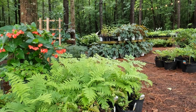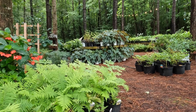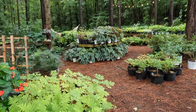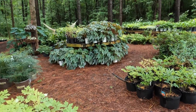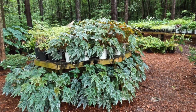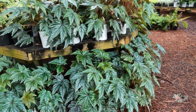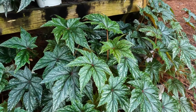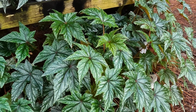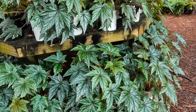And then back there you will see the Pegasus begonia, really another great shade annual. So it is a begonia, but it is a shade annual, and it is wonderful. Again, in the landscape, in containers, really adaptable, but just the foliage on this plant is spectacular. So if you've got a shady area and you need to fill it in, check out Pegasus begonia. It is a great option and just a beautiful, beautiful plant.